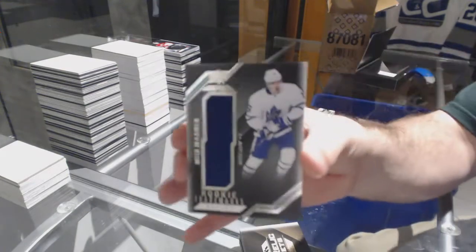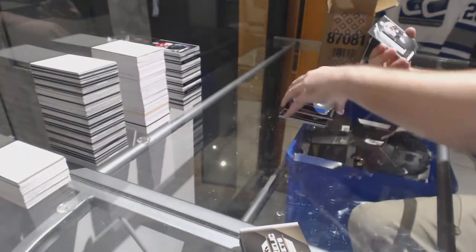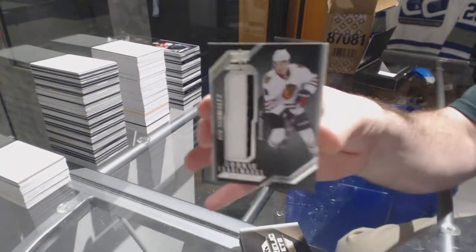For the Maple Leafs, rookie jersey, Mitch Marner. Mitch Marner. And a two-color, Nick Schmaltz, rookie trademarks.